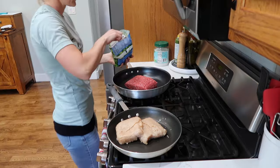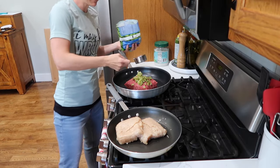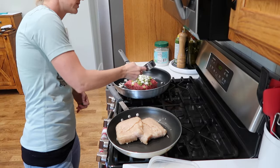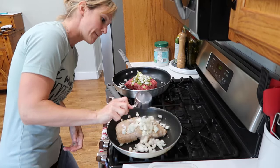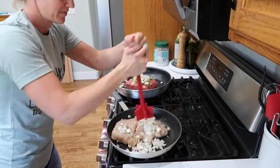Get out all the paper. Okay, some bell peppers and onions in the beef. Just onion in the ground turkey or ground chicken, or I guess you could use beef if you wanted to. You don't have to use turkey. Kind of do whatever you want. It's a lot of prepped onions. And go at it with your handy dandy meat masher.